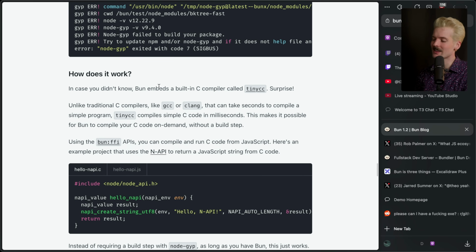They do it by embedding a C compiler called TinyCC. TinyCC can compile really, really fast, like milliseconds, which makes it possible for Bun to compile your C code on demand without a build step. Using the Bun FFI APIs, you can compile and run C code from JS.